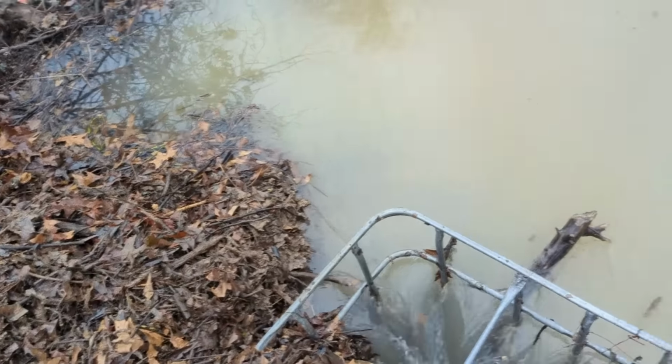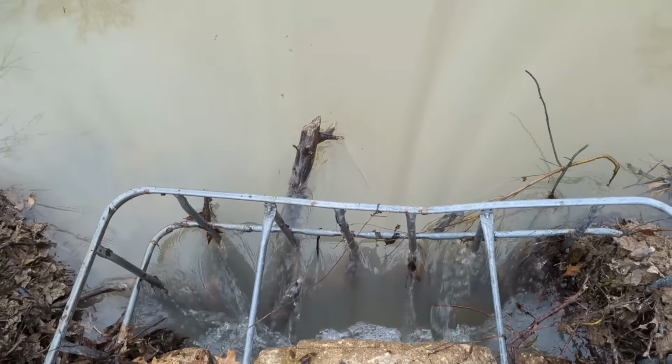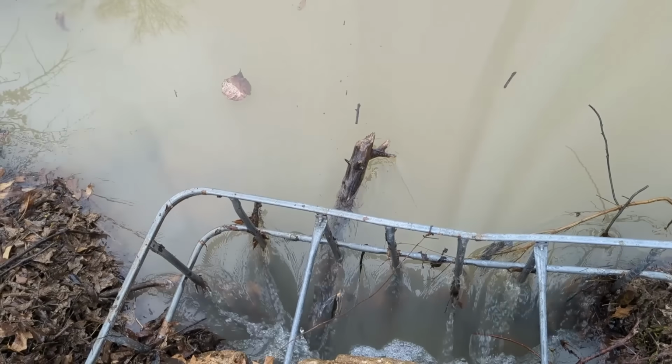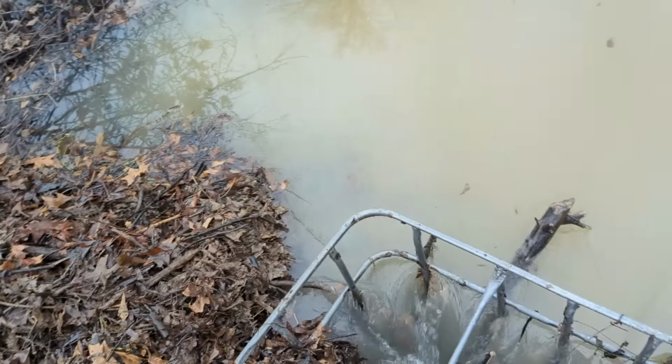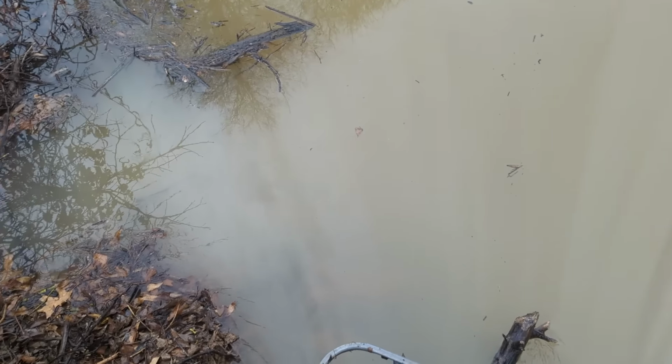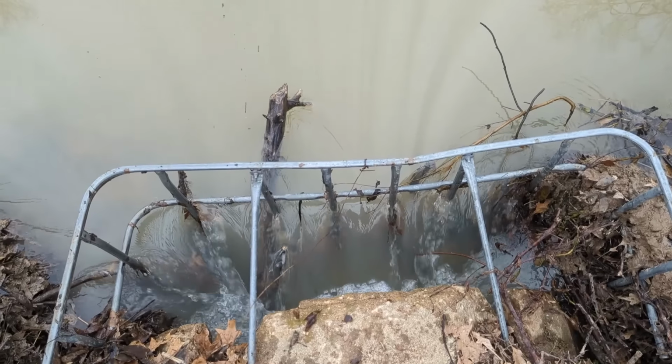I don't know if the beavers on this one, if they're lazy or if they're smart. They're not putting a ton of work into it. A lot of it is just leaf and stick debris. They've definitely been putting some mud in it, but nothing like down there. So they really haven't put a whole lot of effort into this one, and it's been working. Got those streaks in the water from the current. Kind of cool.